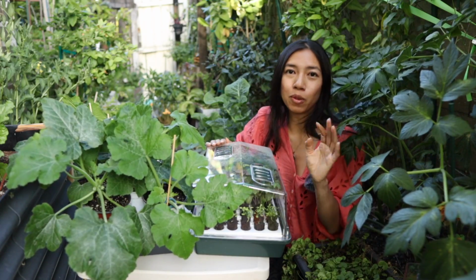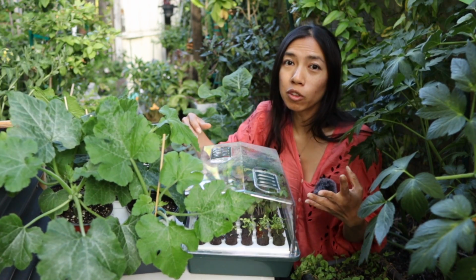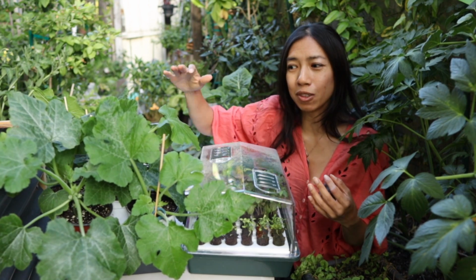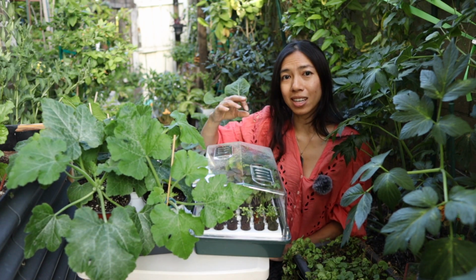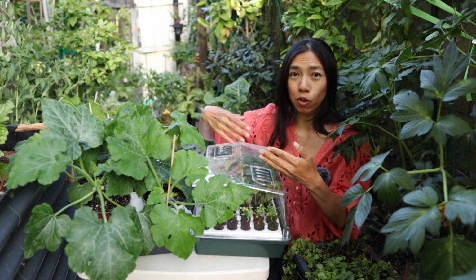The biodome comes with 3 different sizes for the sponges. If you want to grow larger plants like pumpkins, cucumbers, or even zucchinis, I would suggest to get the next size up, which is the bigger sponges, so it's spaced out further apart.